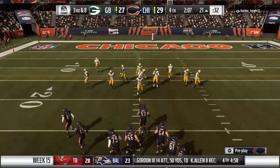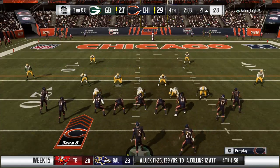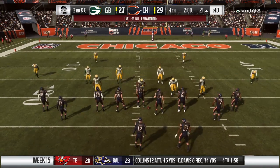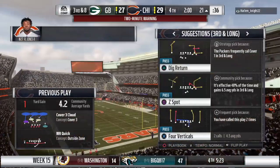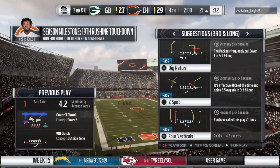Out of the huddle now for play number 9 on this drive. This is 3rd down and 8. Here we go now. 3-19. Time for a break. We'll come back, see what transpires after this.